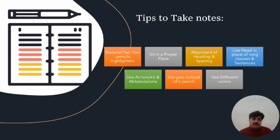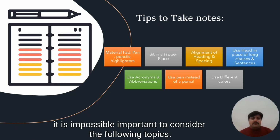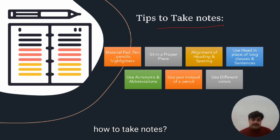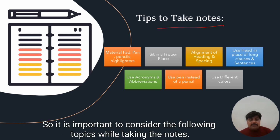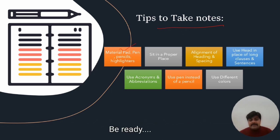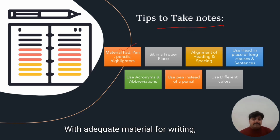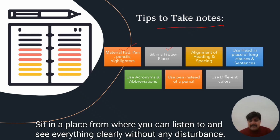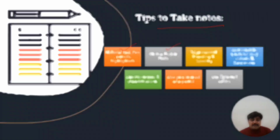Now it is important to consider the following topics. These are some tips for taking notes, how to take notes. The very first is to be ready with adequate material for writing like pens, pencils, rubber, and highlighters, etc. Sit in a place from where you can listen to and see everything clearly without any disturbance.